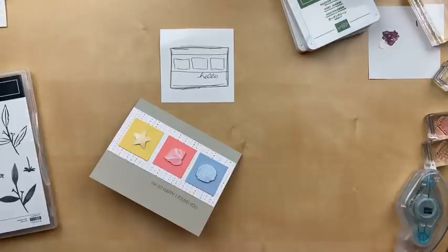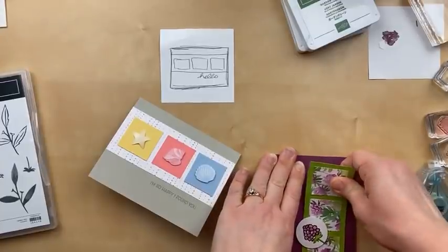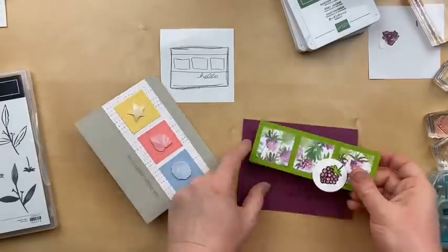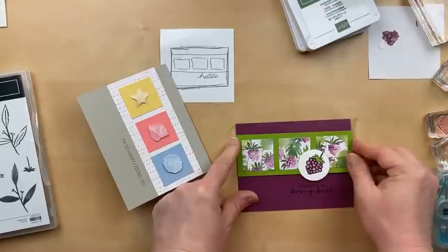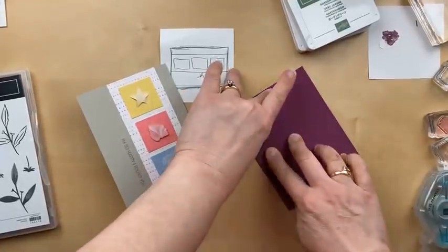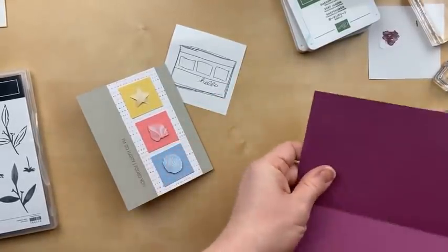Did I use too much adhesive? Just need to make a minor adjustment. Okay. Yeah, it's still Christmas and Julie's tearing up cards. That's okay. There. I just needed to move it over just a little smidge.